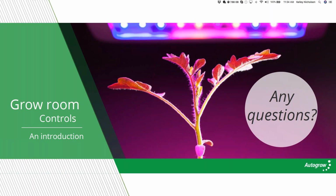We have a question here: what's the scope of Autogrow's supply? Project, supply, installation, commissioning, support? So Autogrow as a company, we're an automation specialist and a data specialist. So we focus on the control aspects of the plants and the management of the environment and the plants that they're in. We also do some analytics on the data that comes out. So we talk to the different suppliers, different installers to make sure that you've got the right equipment for your installation. We also assist them with the commissioning, and we provide support for all of our products.